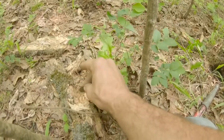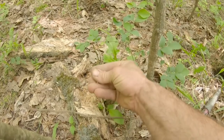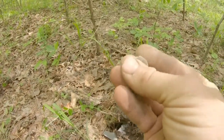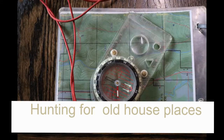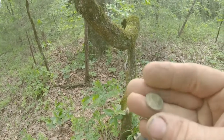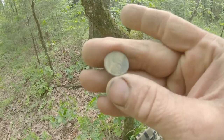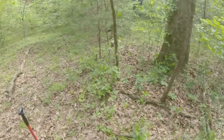You can use like rotten wood. It's real soft. Just kind of rub it on there. It really does a good job. There we go. Yeah, I think it's 1912, I believe. Well, that's a good sign.